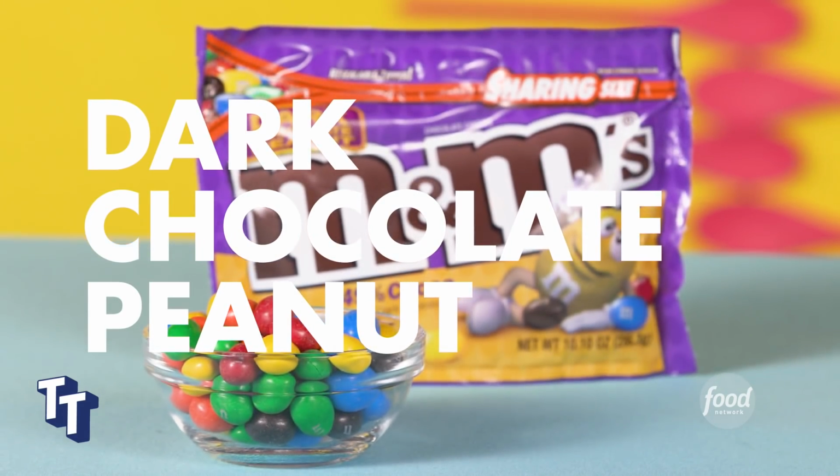Okay, so it's gonna taste the same, just with a little bit of crunch. Do you not taste the peanut? I don't taste the peanut at all. I do. Darker. I normally like dark better, but for things like M&M's, Reese's, the milk chocolate tastes better.